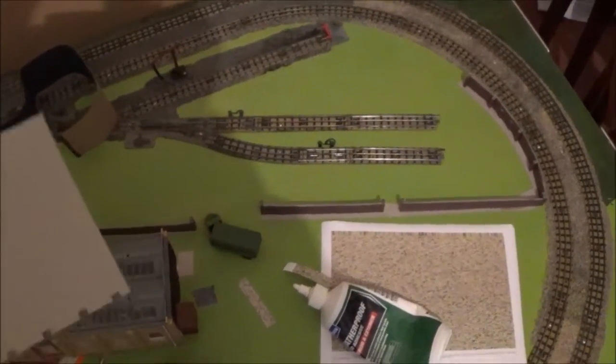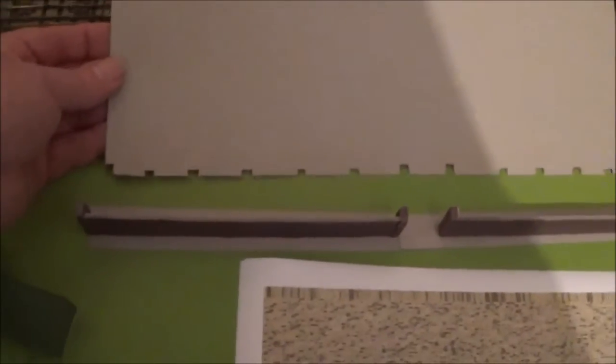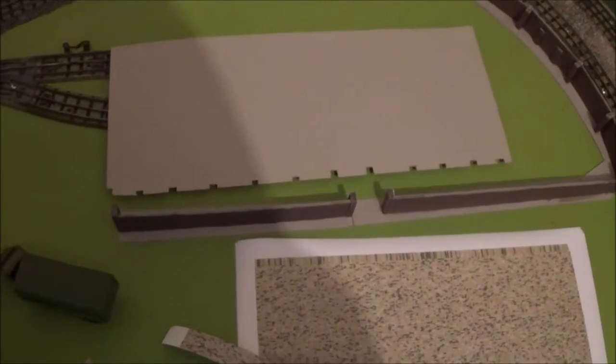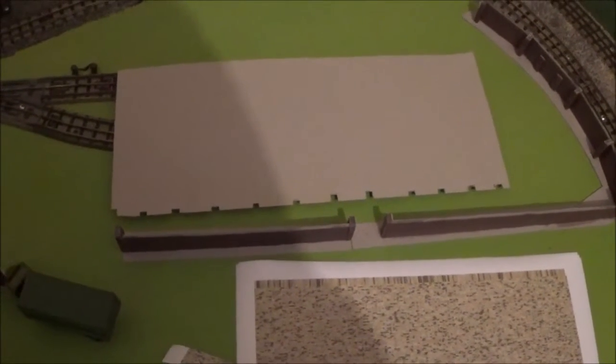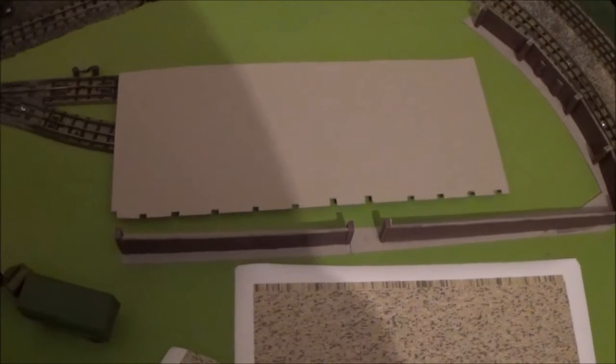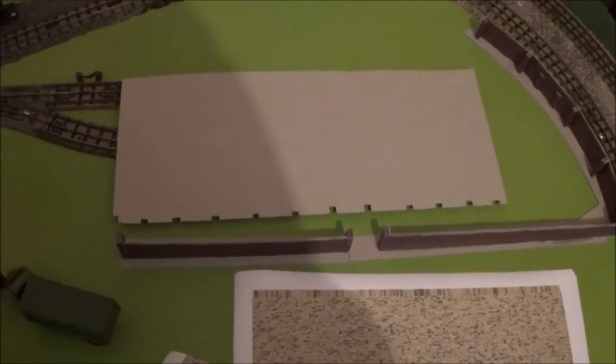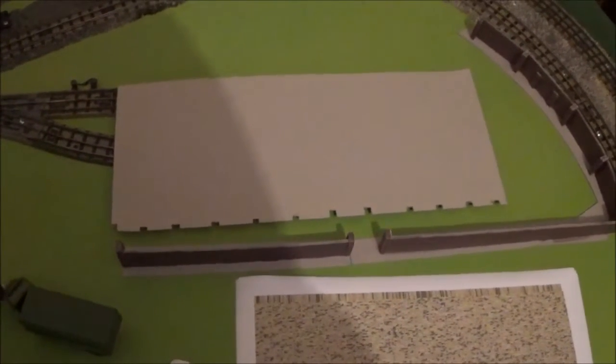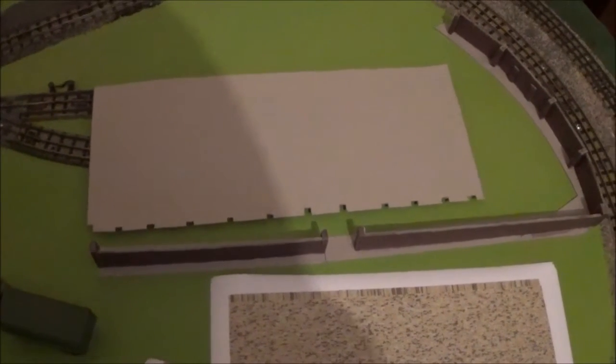What I've started to do is cut a card to fit between that wall and the engine shed. And of course it's a slow job because it's got to be marked from the job. There are no drawings for this. It has got to be marked from the job and cut to fit. So that's a slow job, just involves patience and a very, very sharp knife.